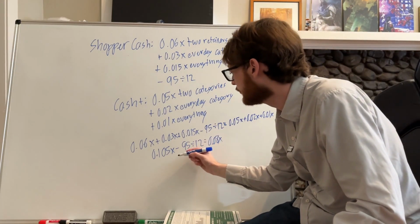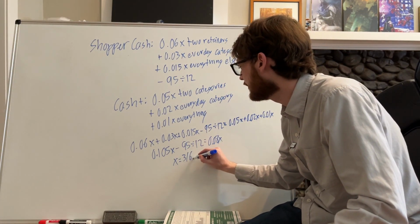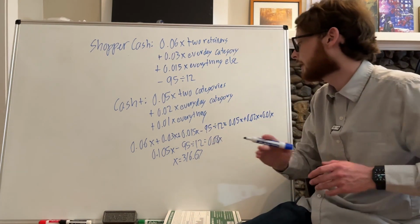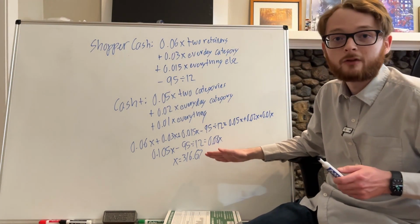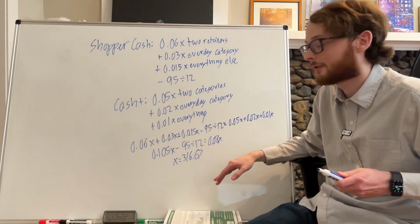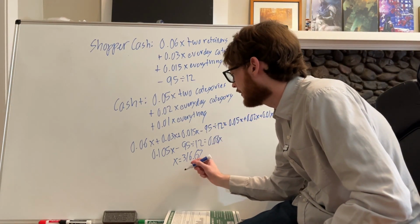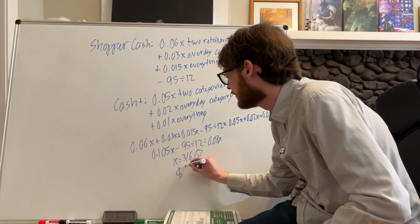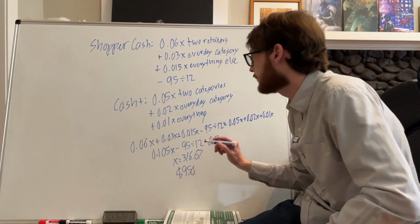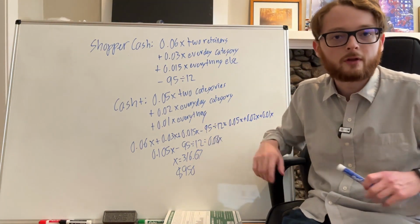So x is equal to 316.67. So in each category, we need to spend $316.67. And that means in total, we have to be putting on this card $950 per month, equally spread out through each category. That's 316.67 times 3 to get 950.